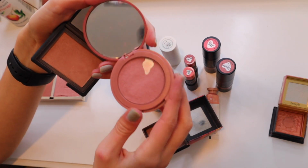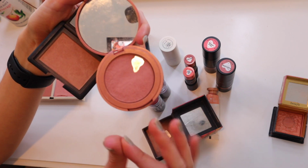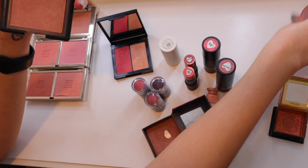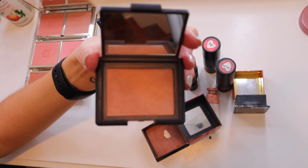I never use this product anymore. I think that it is really beautiful, but I never use it. It's basically hard panned at this point, so I am gonna get rid of this. First blush to go. Okay, this is so much harder than I thought it was gonna be.